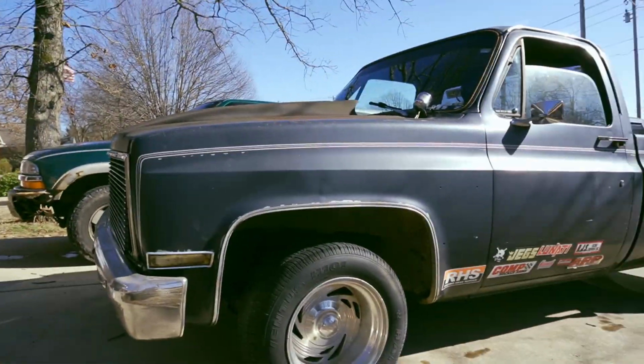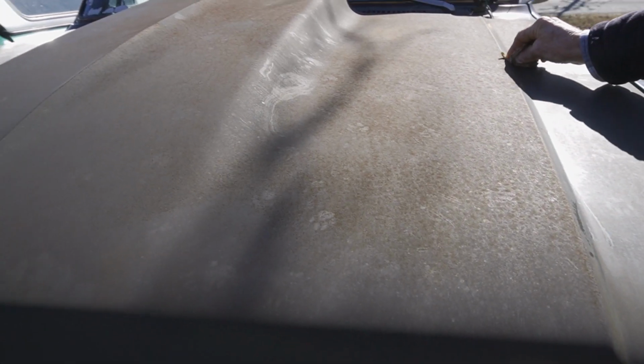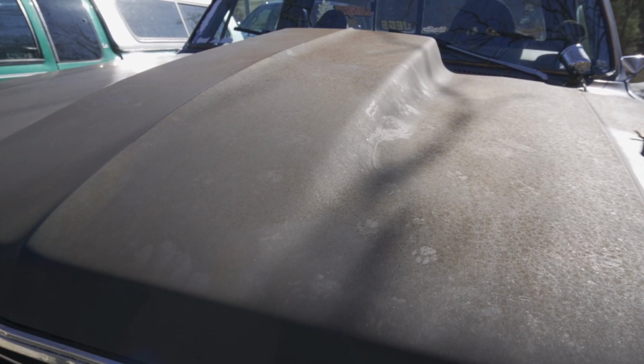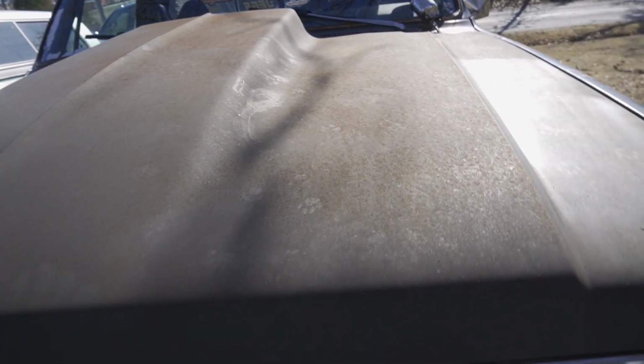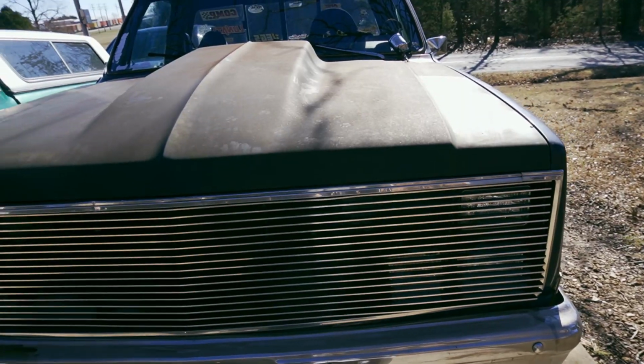Get it somewhat cleaned up. But here's the problem. As you can see, the hood has got some surface rust. And if you clean it, I mean, it cleans off pretty good just with some water. But I don't know exactly the best route to take to clean it up. I'd like to just clean it up. I was gonna paint it, but I've decided not to worry about it. I'd like to paint the whole truck soon.